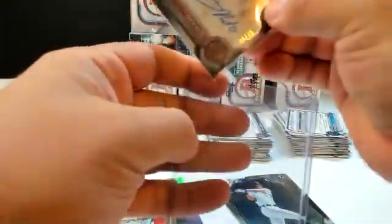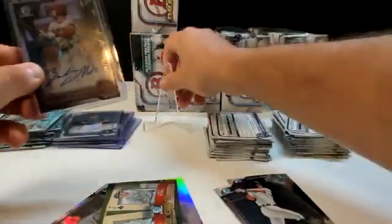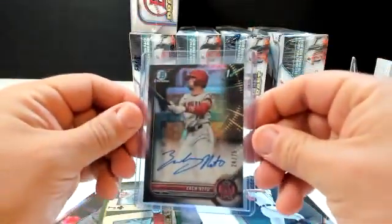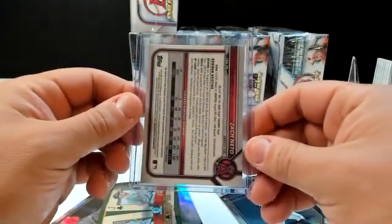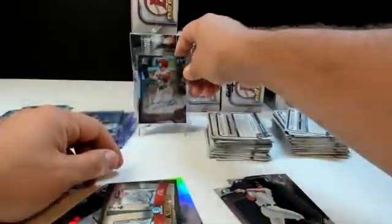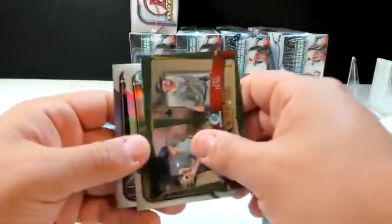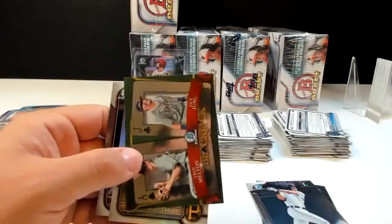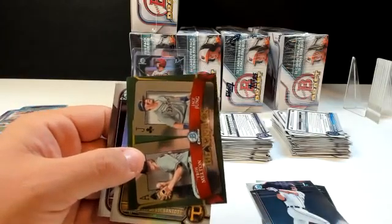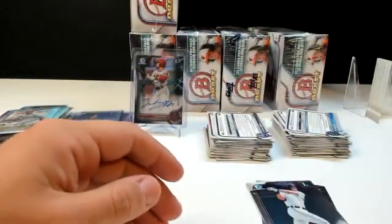So one of the premier cards you could pull here. Angels with a big hit. That is a big hit for the Angels. Black refractor auto, 24 of 75, Zach Neto. 13th pick in the draft. Very nice. Very nice card there.